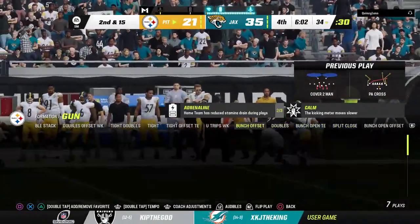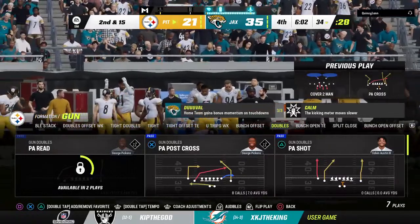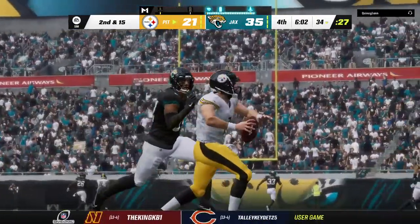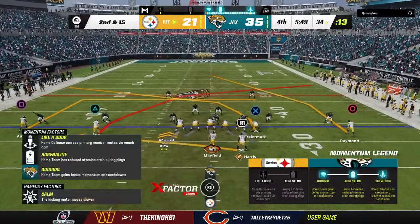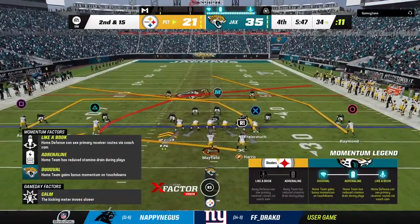Okay, was it a breakdown in protection? Did the running back not pick him up? What does it really matter? Sometimes it's just a great play made by the defense. Big-time sack. Got to assume this defense will be charging again here. It's 2nd and 15.